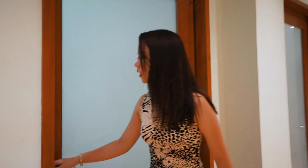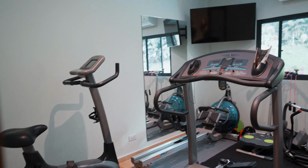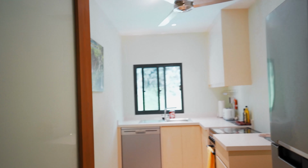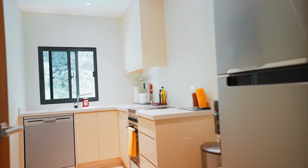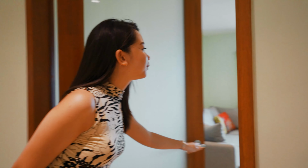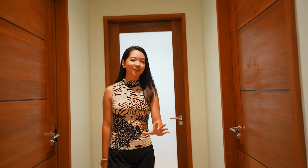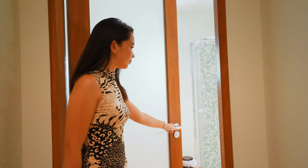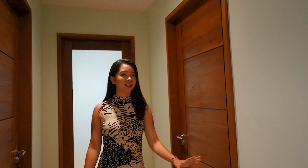From there, we also have a room for a gym with exercising machines, loose weights, and a 50-inch Samsung Smart TV. In this room, we find the fully fitted kitchen with dishwasher, fridge freezer, water machine, and oven. From the kitchen, we then move on to our living room and dining room, which is fully furnished. From there, we have a shared bathroom for our bedrooms number 5 and 6, and 2 further bedrooms, 5 and 6.